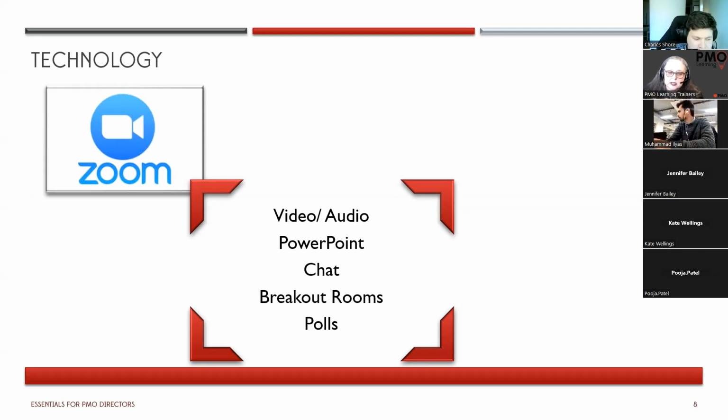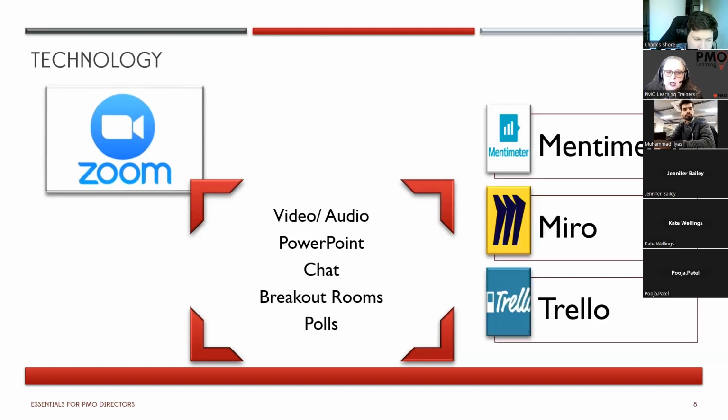But to supplement that, and again we use it through the Zoom functionality, we have 3 other technologies that we use: Mentimeter, Miro, and Trello. It's important that you recognize that all of the 3 technologies we use other than Zoom are also free to the delegates. PMO Learning have some license fees that we pay, but they're free to the delegates, so there's no additional cost for you to sign up.